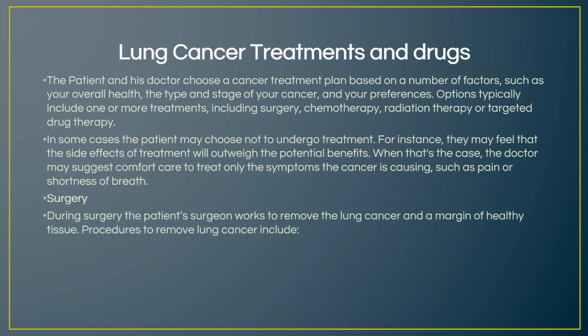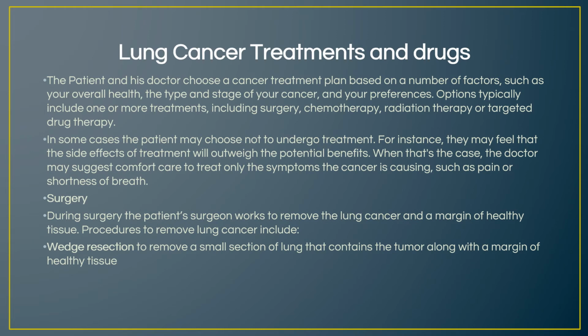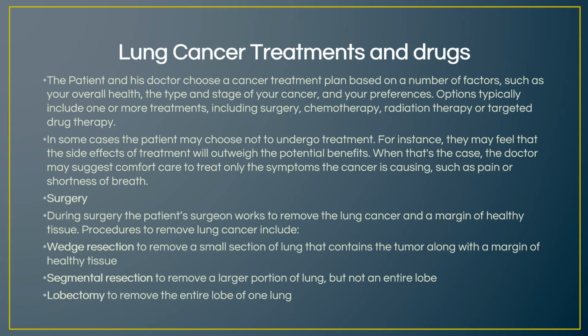Surgery. During surgery, the patient's surgeon works to remove the lung cancer and a margin of healthy tissue. Procedures to remove lung cancer include wedge resection, to remove a small section of lung that contains the tumor along with a margin of healthy tissue. Segmental resection, to remove a larger portion of lung, but not an entire lobe. Lobectomy, to remove the entire lobe of one lung. Pneumonectomy, to remove an entire lung.